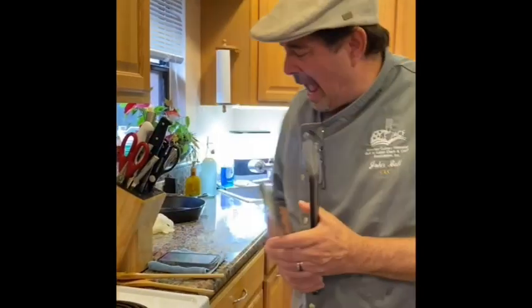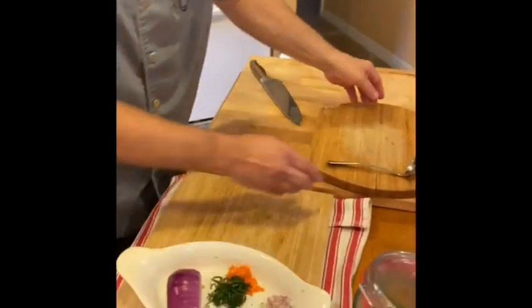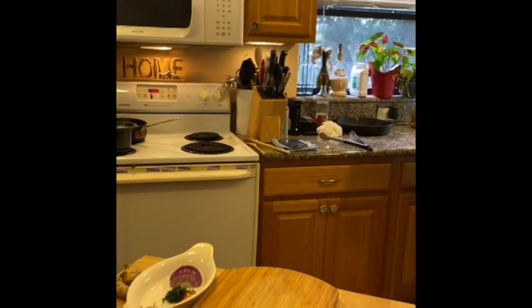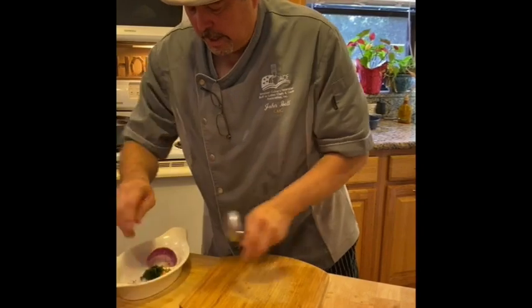So while we're waiting on that, like I said, we have our mise en place for everything right here. We're going to make some room over, because one of the other things that we require for my students is they're learning to plate.